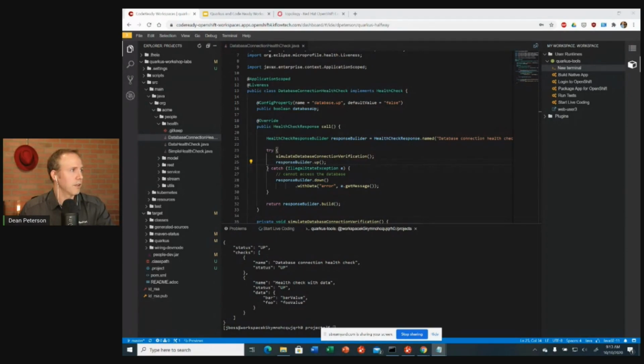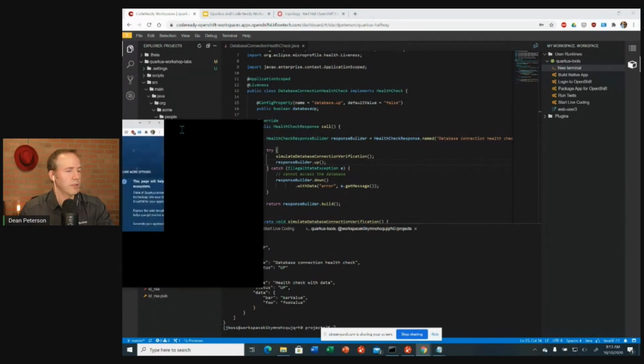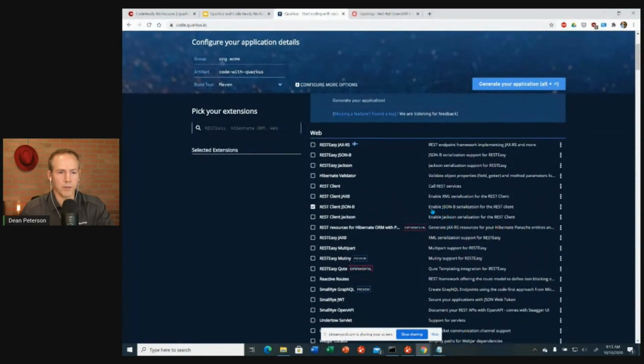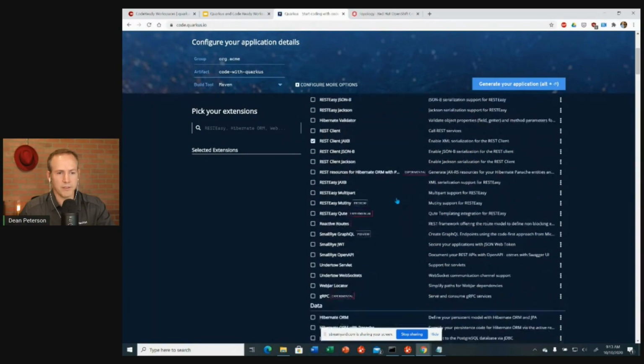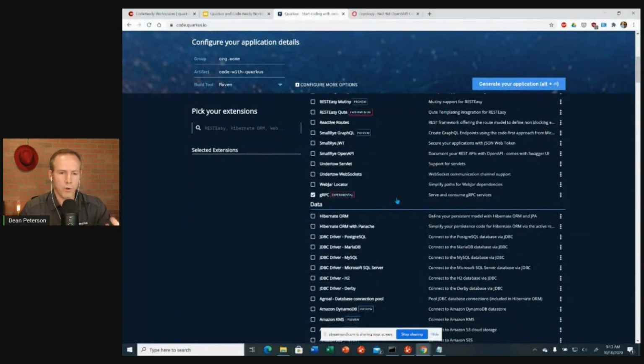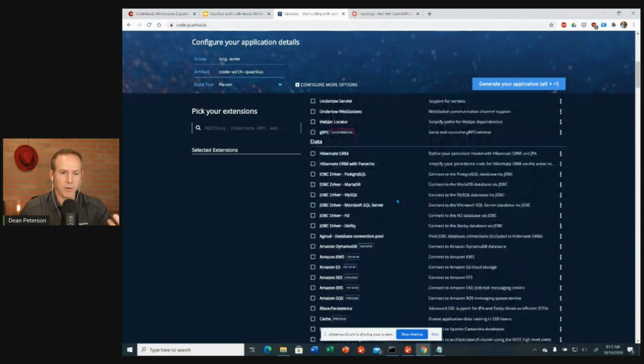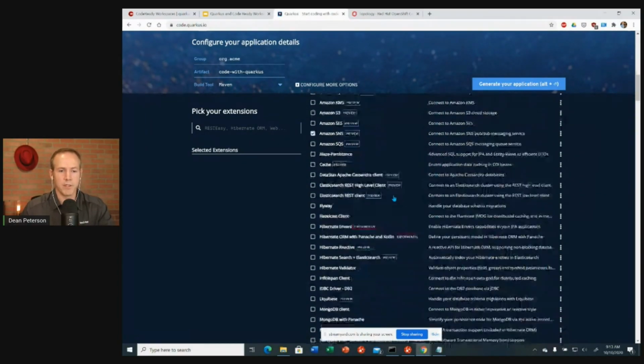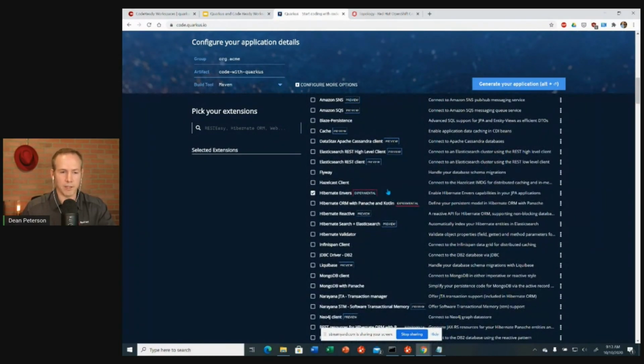All right. So if you wanted to check out some of the extensions, you can go to code.quarkus.io. We've got extensions for a lot of different things, RESTEasy, Spring, so that your Quarkus Java code can be compatible with all the other types of Java things that you've been doing for a very long time. But you can turn that into very, very fast container-ready code. And you can run it outside of containers as well, but it shines in things like a serverless framework.